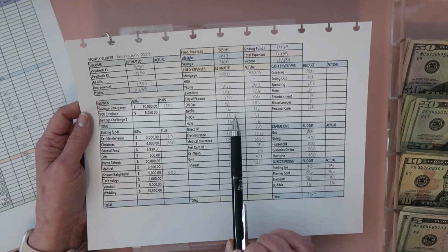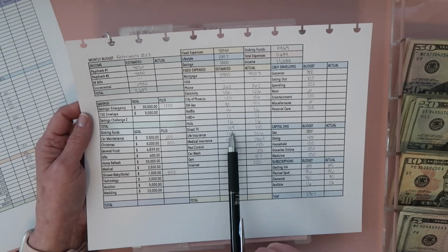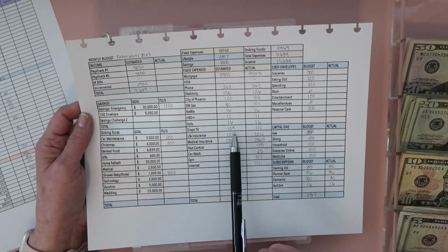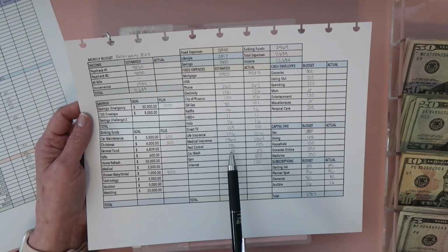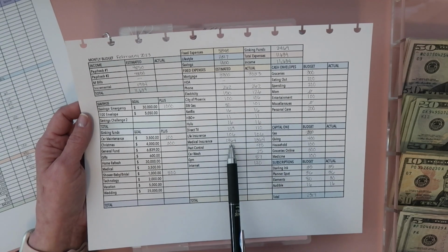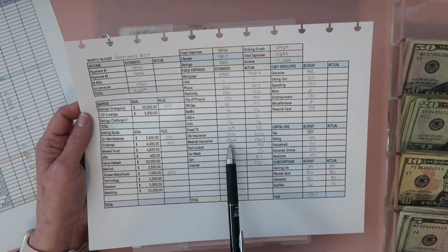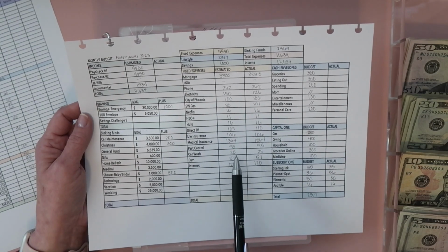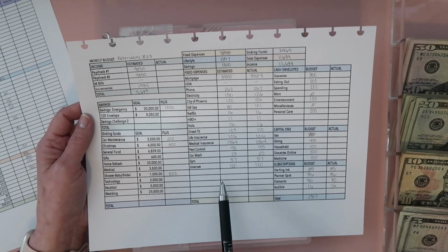Netflix, $16, HBO Plus, $11, Hulu, $16, DirecTV, I had estimated $109, it's $110. Life insurance, $106. Medical insurance, almost half of what we were going to pay on the old program, is $1,364. Then $95 for pest control, $25 for car wash, $57 for gym, and internet at $120.